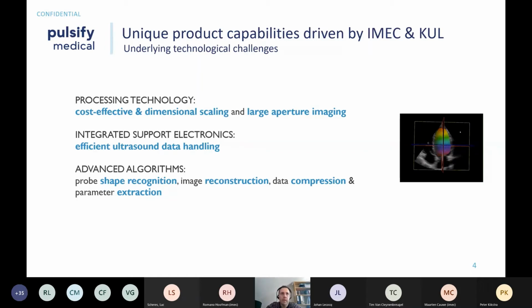And then, of course, the third big part is the algorithm. So the patch needs to be smart. It needs to be able to extract key physiological parameters automatically, and also detect automatically where the heart is and zoom in on the features that are of interest. So quite a lot of advanced algorithms are needed there. For this, we're working together with KU Leuven, with the group of Professor Jan D'hooge, which is one of the world leaders in research and development of advanced algorithms for ultrasound imaging of the heart.